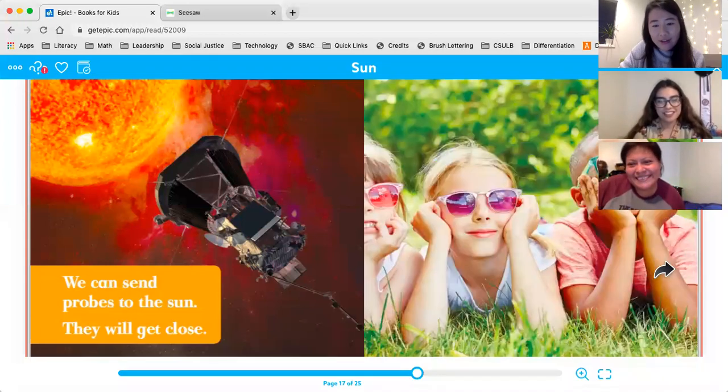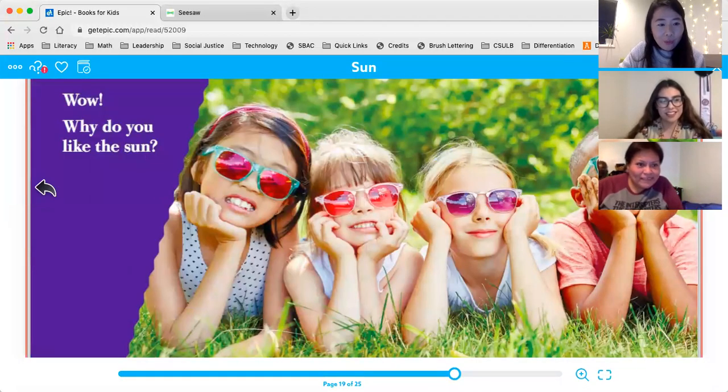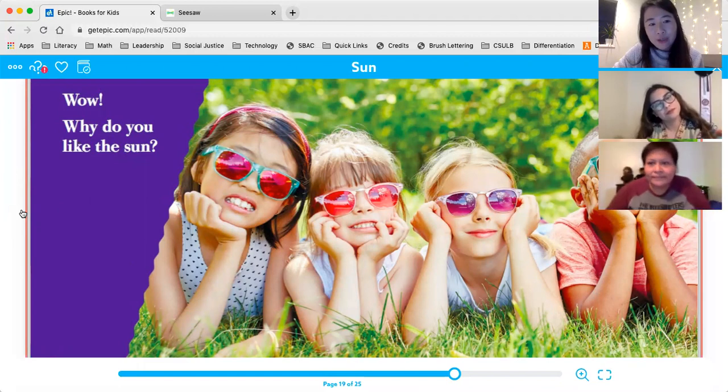Yay. And we're at the last page. Wow. Why do you like the sun? And so you can explain, talk to your friends at home, family at home, and share what you like about the sun. But I hope that during this read aloud, you were able to understand that there's so many different things we can do while we read, and it makes reading more fun, and we understand the text so much better. So I'm looking forward to see what new wonderings that you get answered today as you explore what the sun is.